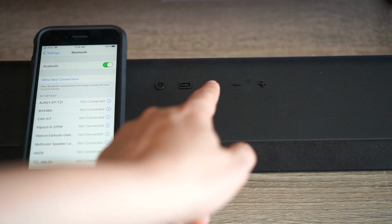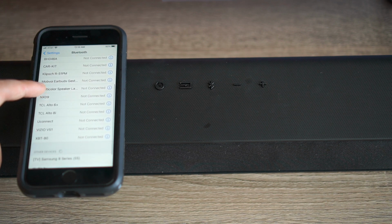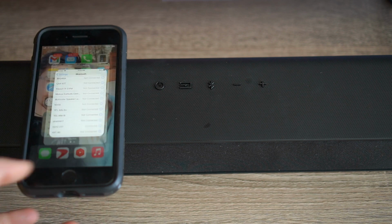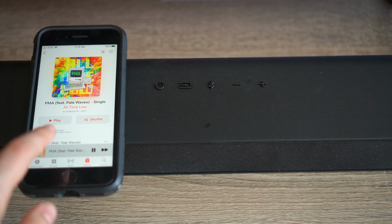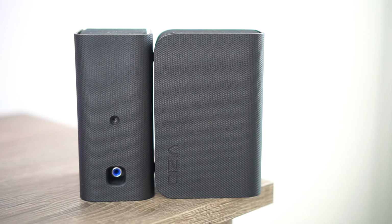Alright, so briefly, I want to talk about the music quality. Now, whether you're listening to this through the built-in Bluetooth and streaming from your phone, or directly through the TV, this system overall does a good job at handling music. The bass, again, is not overpowering and the vocals are still really clear. Any kind of system with a soundbar aren't really known for being incredible with music, but this Vizio V-Series overall does a good job.